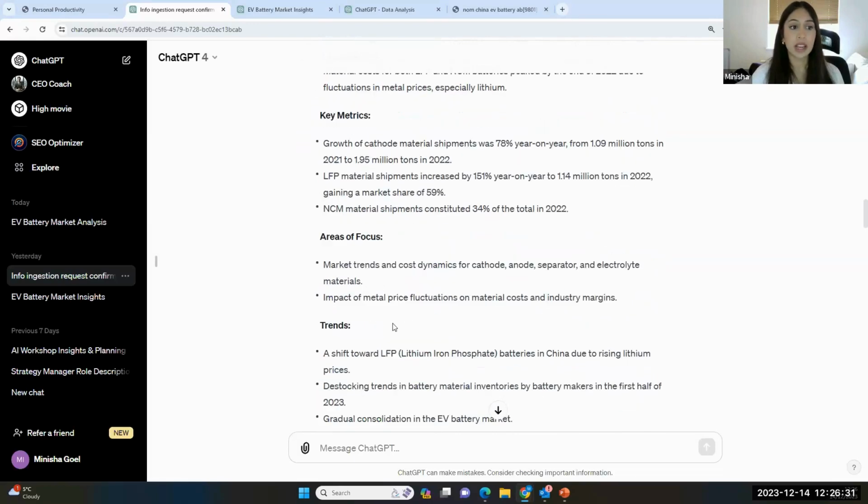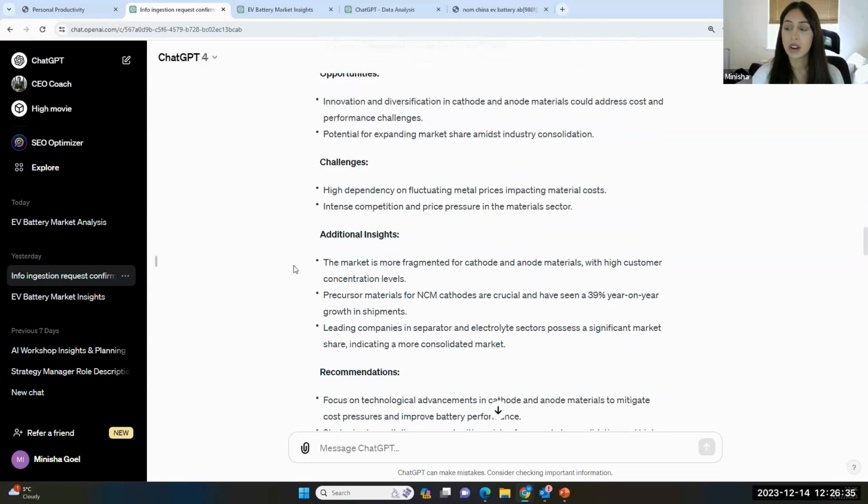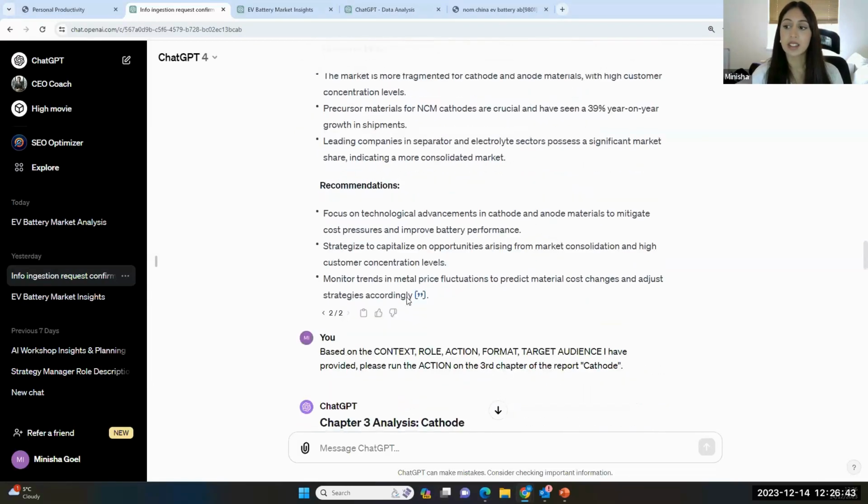And what I really liked is that it's given me additional insights. I didn't ask for this; it wasn't part of the list, but it's given them to me anyway. This is where I've been really impressed with the results of the prompt that we use, here within recommendations. You can see here that it's talking directly to the strategy team by providing recommendations to them.